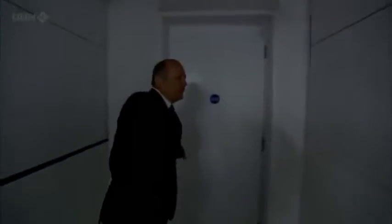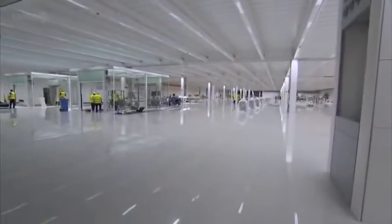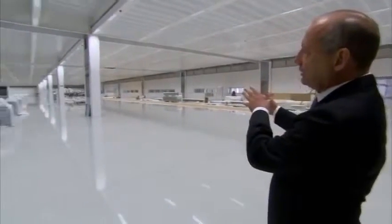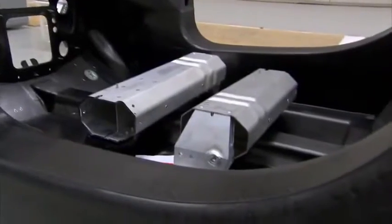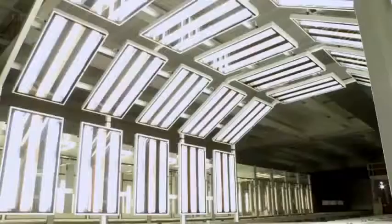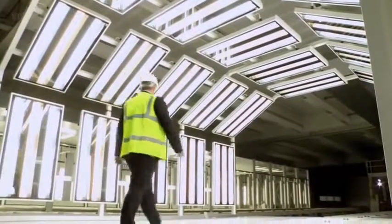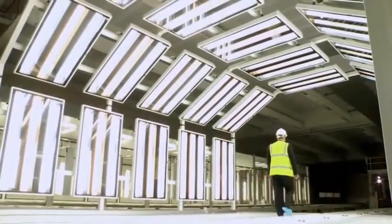What we have here is our assembly hall for the 12-seat, rapidly nearing completion. The side of the factory is dedicated to the assembly of the monocell and crash structures, and then into the paint facilities. In the old building, 5 booths painting body parts meant around 3 cars a day could be finished. But in the new facility, this can be increased tenfold.